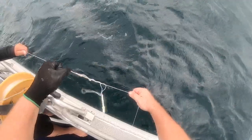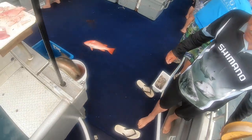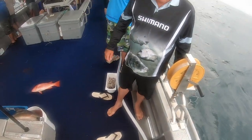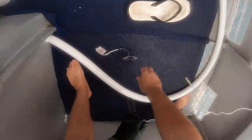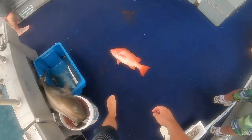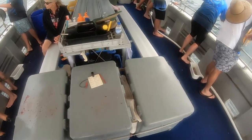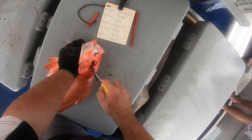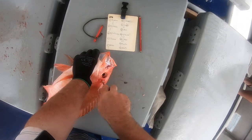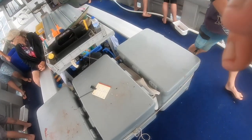Yeah. All right. What's that, red emperor? That one's a crimson, same family as the red, but a crimson sea perch. So, yep. Next time you come up, guys, keep them up.